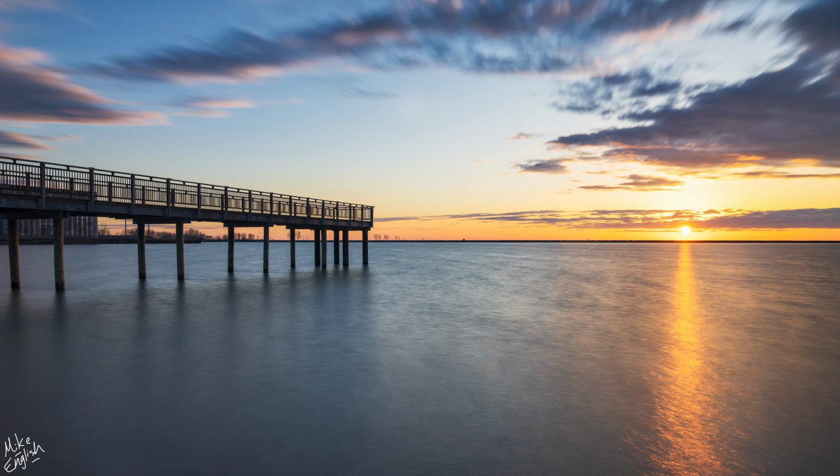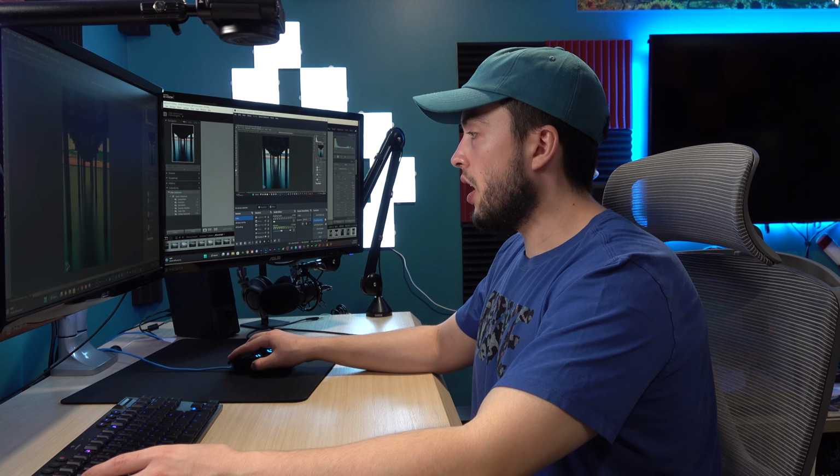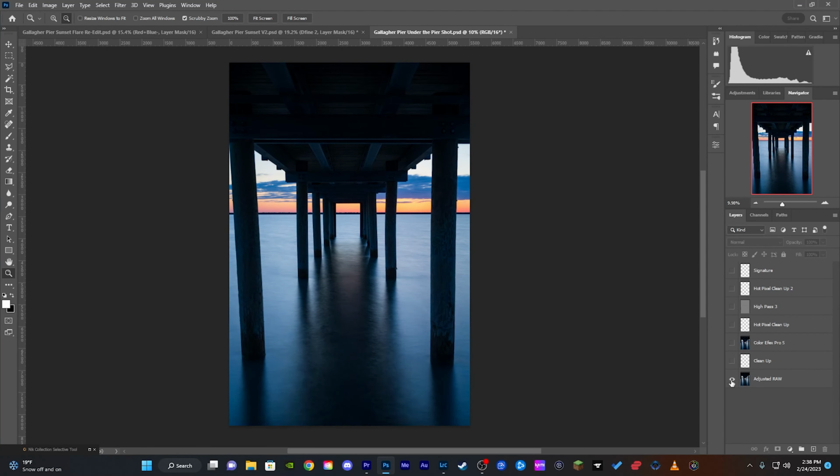Now let's take a look at the last one. So here is that under the pier shot one more time. This was the out of camera and this is after. So this photo really did not need a lot whatsoever.